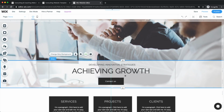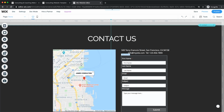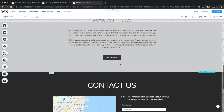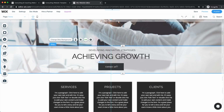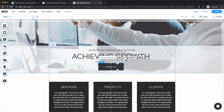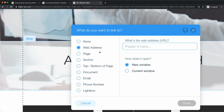So in this case, what I want to do is I want him to go to the content section. So all that has to happen is it has to scroll down to this specific section. So what I'm going to do is I'm going to click on the button, then I'm going to go to a link. And then you have different options. So you can link them to a web address. You can link them to a specific page on this specific website, or to a document, email, phone number, lightbox.